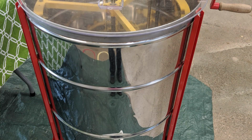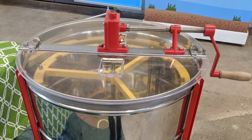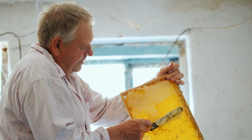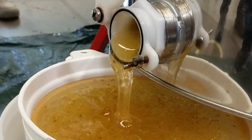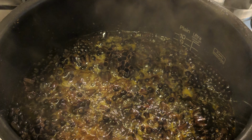To collect honey from a hive, beekeepers use a tool called a honey extractor. You first remove excess honeycomb from the frames and put the frames into the extractor to spin out the honey. You then can use a strainer to separate the honey from the honeycomb. The honeycomb can be melted down for other uses like creating beeswax candles, lip balm, or even beeswax wrap that is a great alternative to plastic for storing your food.